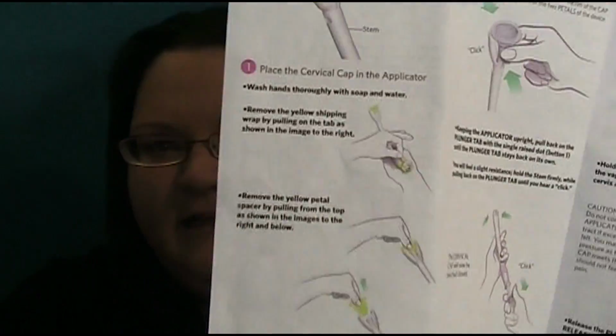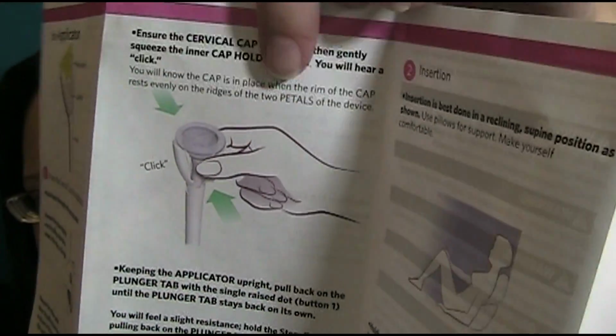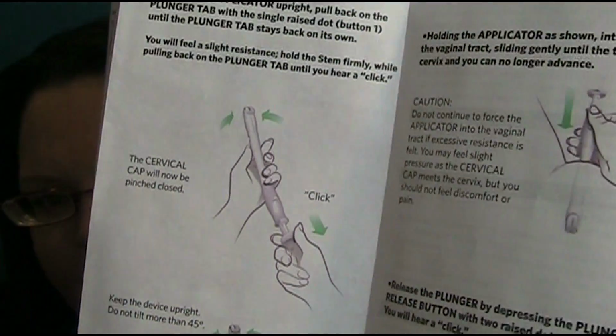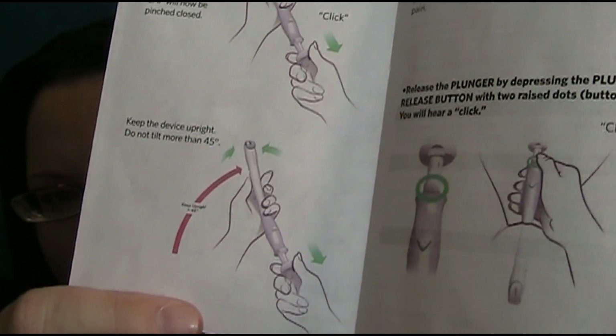And then you can remove the cap from the condom. And then you go through the next set of processes that shows you how to do everything I just said. You put it in there. You pull back on the trigger. You don't want it to be any more than a 45-degree angle.